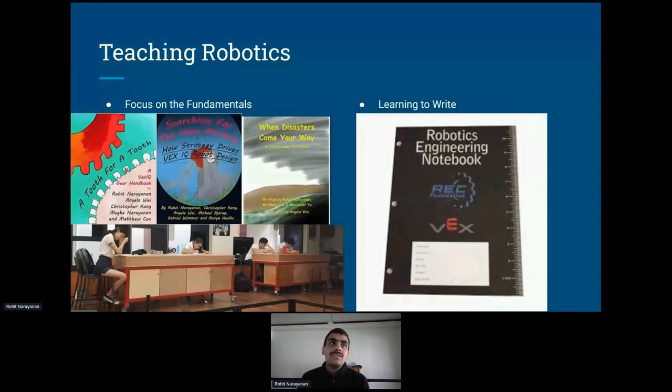But once we put them in the competitive setting and their writing is being assessed against teams around the world and they have a chance at advancement, one of my teams last year for their engineering notebook over the course of the season wrote 400 pages. Now, I can't write 400 pages if you told me to, and I've been doing this for a long time. It's the competitive pressure that inspires kids to do their best.